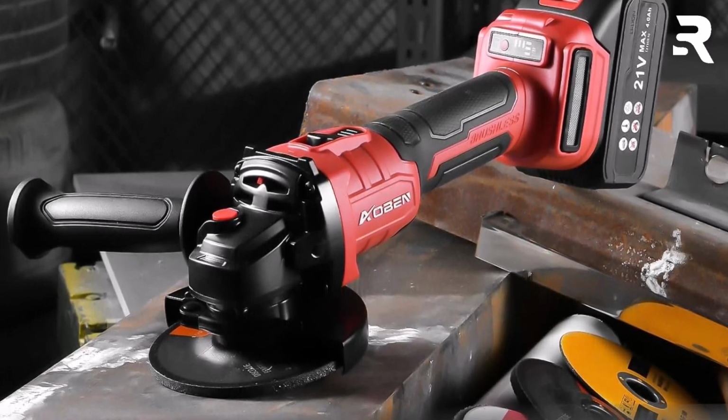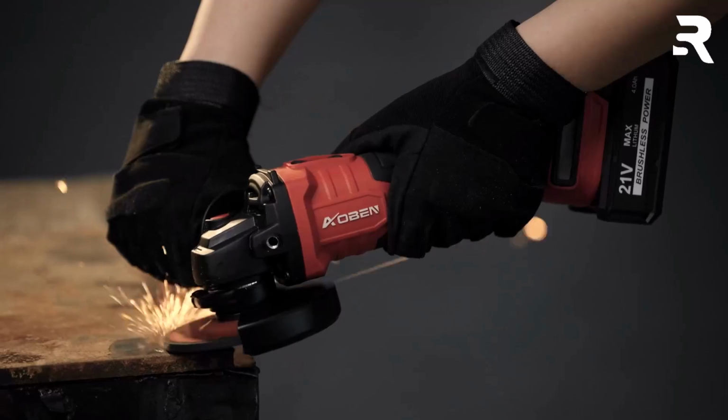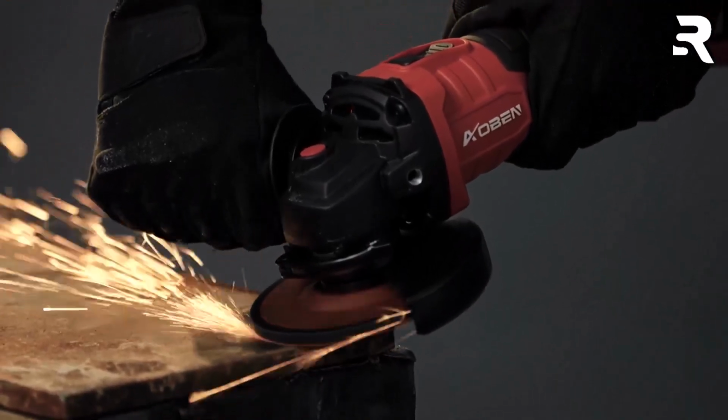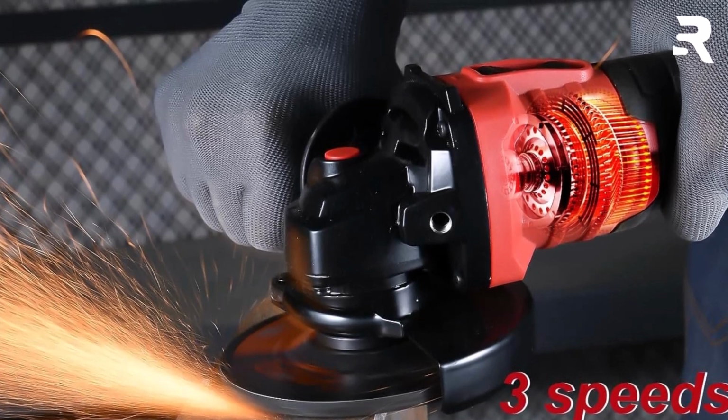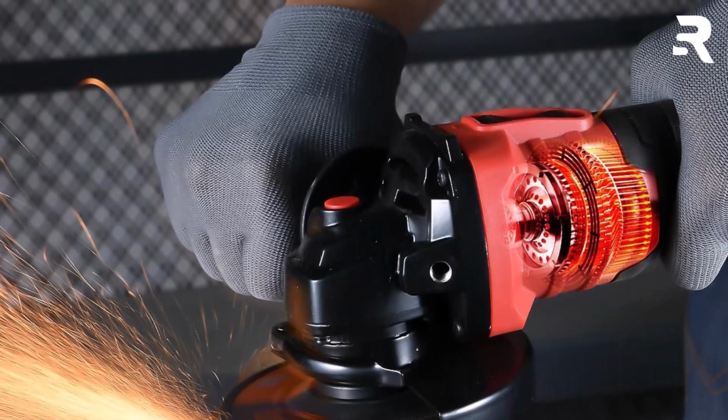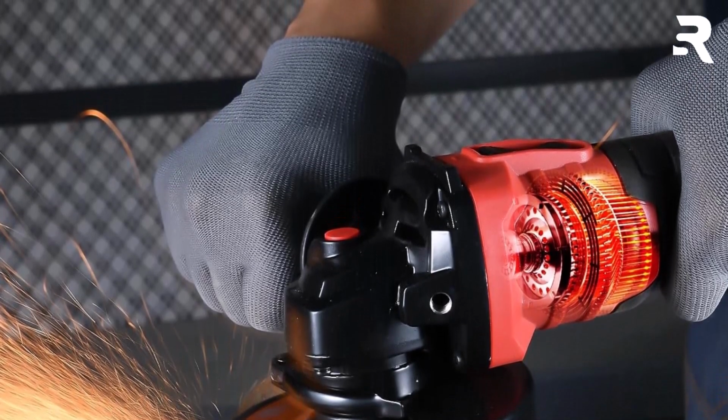A standout feature is its 3 adjustable speeds, maxing out at 9,500 RPM. This versatility allows users to tailor the speed settings based on the application, whether you're performing precision grinding on a delicate weld or cutting through steel tubing.